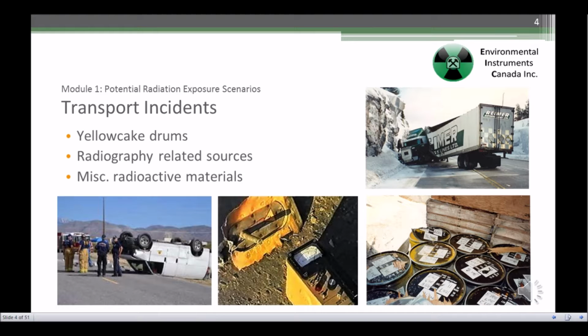The 2016 Emergency Response Guidebook, published by the U.S. Department of Transportation and Transport Canada, provides clear guidance on dealing with transport accidents involving radioactive materials.